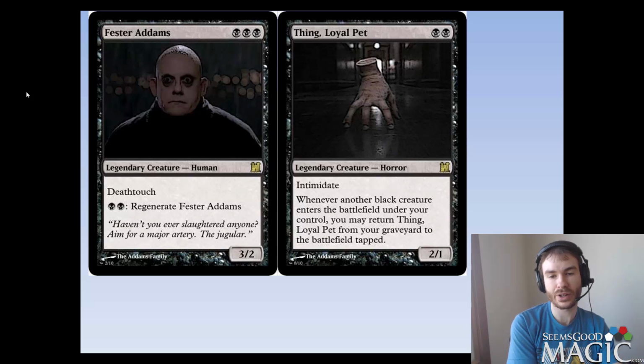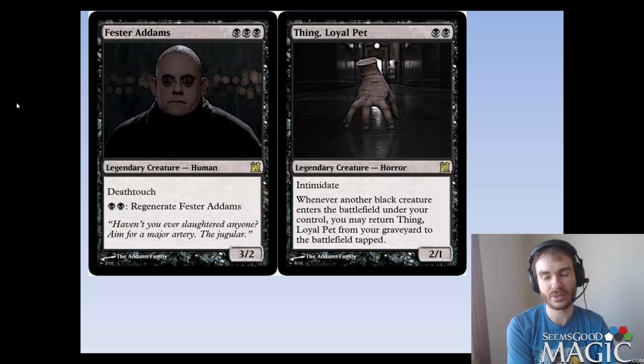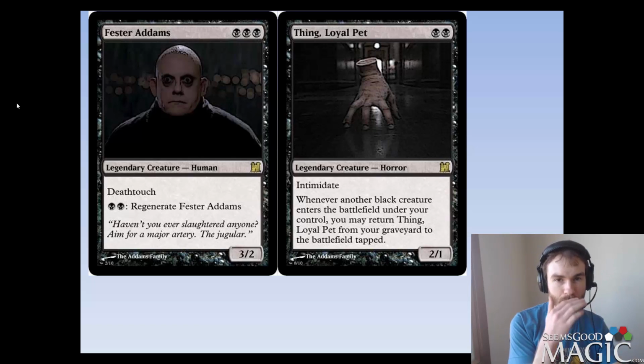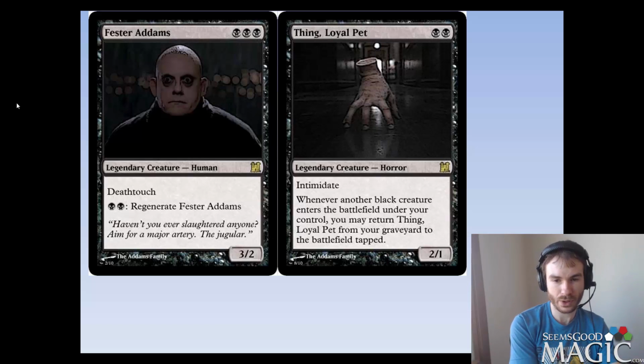Definitely worthy of being legendary, since if you were to self-mill a bunch of things into your graveyard, being able to bring them all back, a bunch of Intimidators every time you play a black creature, would probably be too good. But since this guy's a legend, you don't have to worry about that. So I like it. It's got evasion because it has Intimidate because it's a disembodied hand, so who wouldn't be terrified of that? And you can bring it back to the battlefield whenever you play a black creature, sort of shouting out the fact that whenever the Addams have a task for it, it always seems to appear and be helpful. And Thing's kind of a cool, interesting character throughout the movies, and definitely was in the original TV show as well.